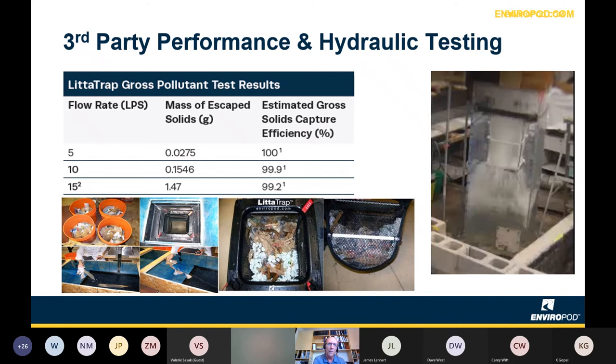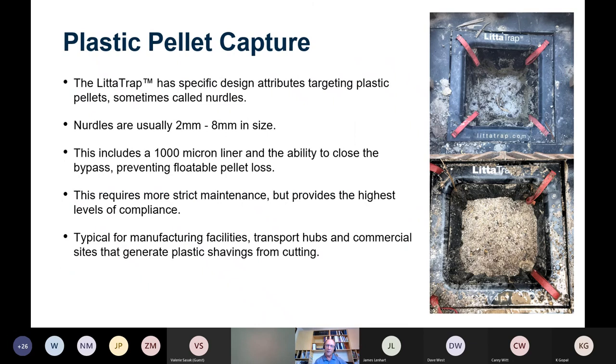already tested for. And one thing that we do is the third-party testing is performed in a laboratory. In this case, we do a lot of our testing up in Canada at a third-party testing lab, which is certified and approved by a number of different agencies for their testing. This gives you an example of what materials we're testing for, especially for different types of pollutants of concern and sediment, primarily in different sizes and particle size distribution. We've also had real field testing performed on plastic pellet capture. This is one of the major concerns.